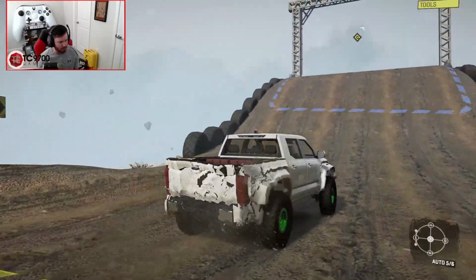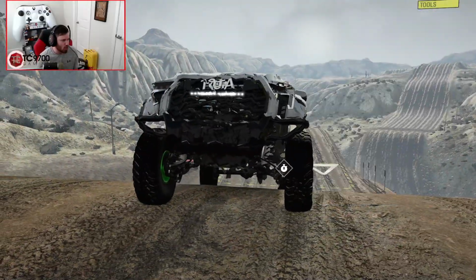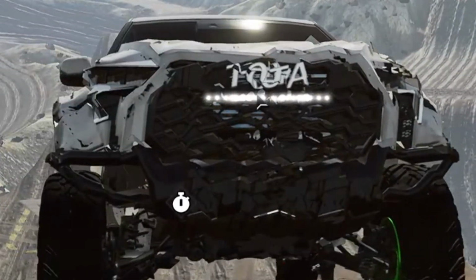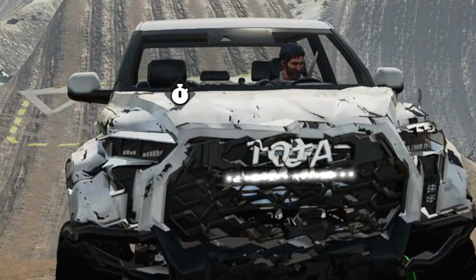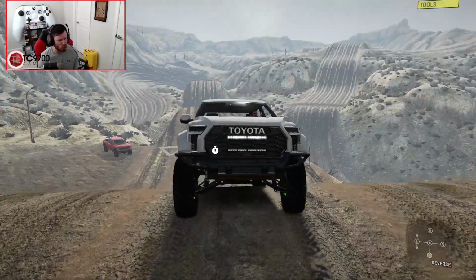Holy... all right, send it. All right, and again, we got no time, but oh my god, look at my Toyota logo. It doesn't say Toyota anymore. That is for dang sure.